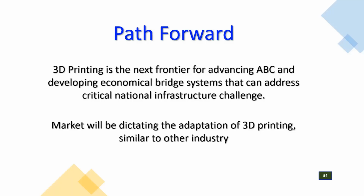Okay, and then so path forward, really, if I want to summarize it, the market is going to take care of itself. It is not that whether we like the 3D printing or we do not like the 3D printing. The 3D printing is going to come. It has found its way to many different industries. The construction industry has been a little bit slow to pick it up. But again, because of the economy, because of the labor shortage that we are experiencing in the construction industry, I think the 3D printing is going to be the next frontier, and it's coming.